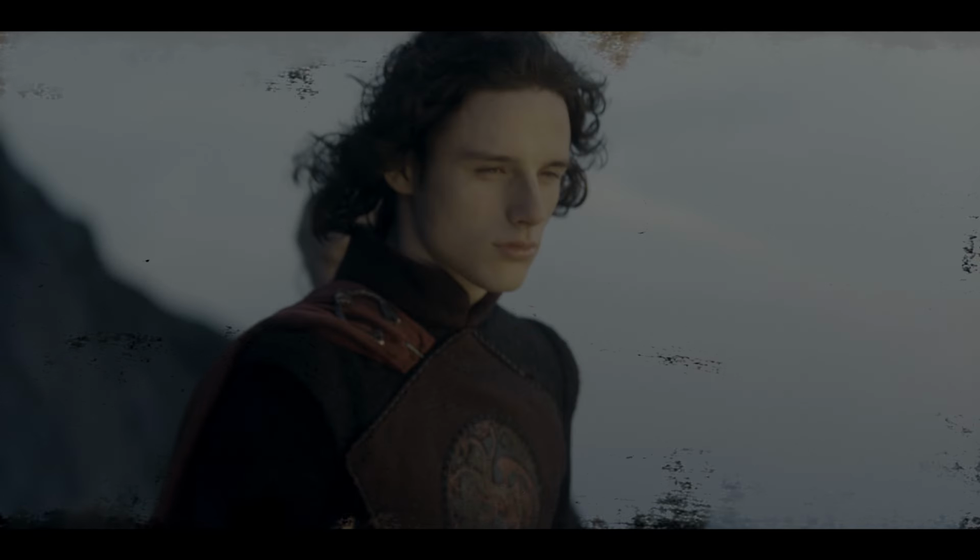Additionally, it's great to see actor Harry Collett's natural wavy hair in the show, a welcome change from the dreadful wig he wore last season.